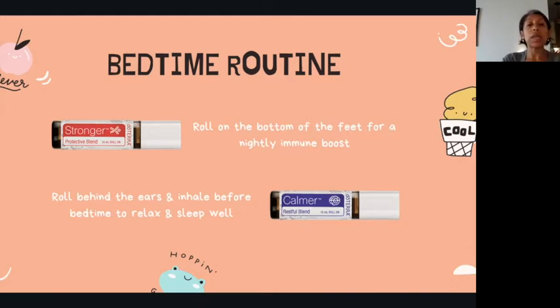In this one, we have a bed routine, applied to the bottom of the feet or along their spine. We have a blend called Stronger, which helps boost their immunity. And we have a Calmer roller that, as the name says, helps them sleep better and relax. I would suggest using the Calmer right when they're getting into the tantrum: I'm too tired, or I don't want to stop playing, or I don't want to go to my bed.